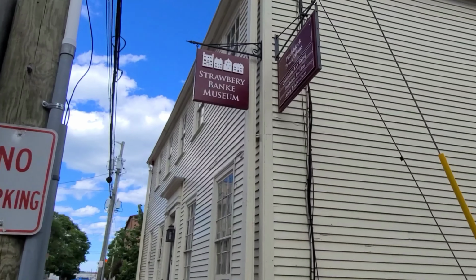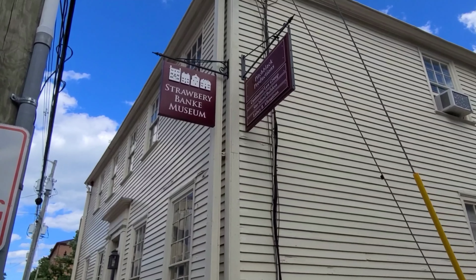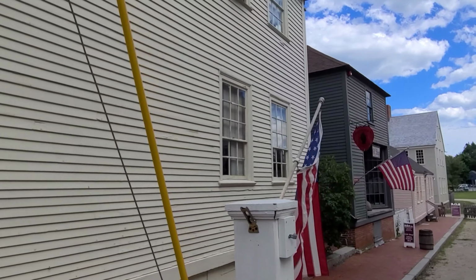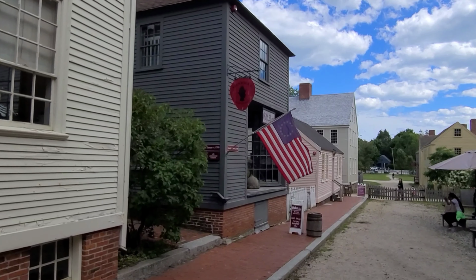Now we're in Portsmouth, New Hampshire, and right here is the Strawberry Bank Museum. So we're gonna walk around. We're not going into the museum today. We're just gonna walk around the area and show you guys what's going on in Portsmouth, New Hampshire.